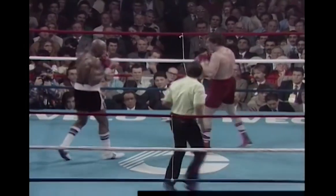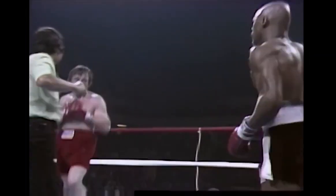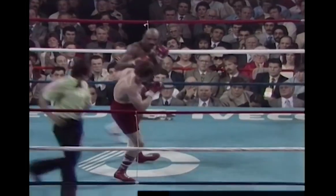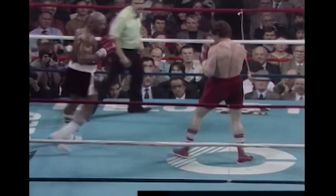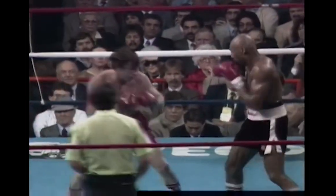And a lot of American comment has been about the power of Sibson's punch and the unusual circumstances that a British fighter comes to America and actually has the punching power on the American champion. That's unusual. Sibson will be gaining in confidence.